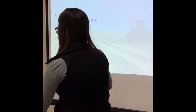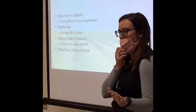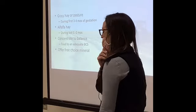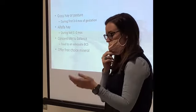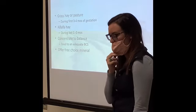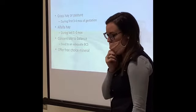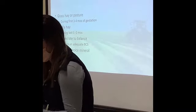I have offered free choice mineral to my pregnant ewes and does late gestation. That is something that we typically do. We haven't been doing it since we switched mineral because this is just a much higher quality mineral than what we've been feeding. But beforehand, when I was feeding a lower quality mineral, we had it just out all the time during late gestation.